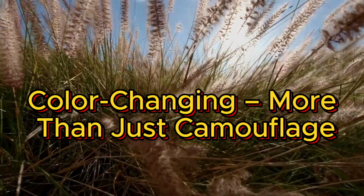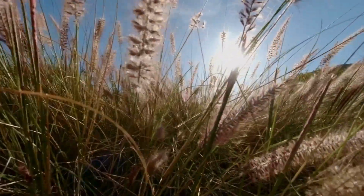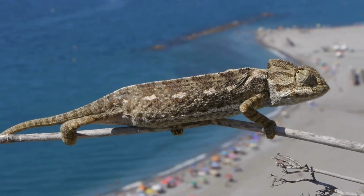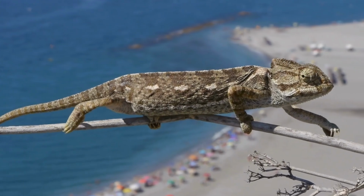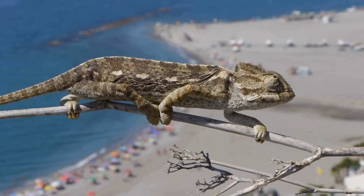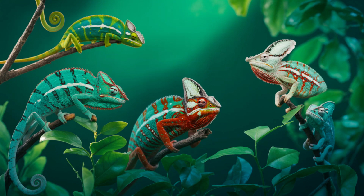Color changing, more than just camouflage. Let's begin with the most famous chameleon trait, color changing. Now, here's a surprise. Chameleons don't change color just to blend into their surroundings like reptilian ninjas. That's part of the story, sure. But the real magic lies in their social communication. Color changes can indicate mood, temperature regulation, and even mating readiness.